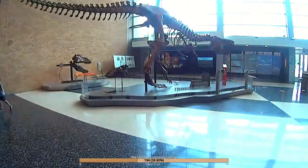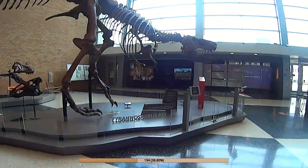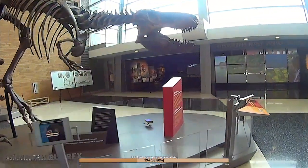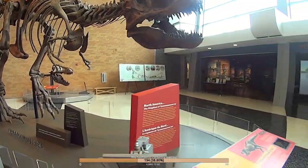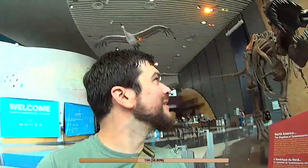Well, hello everybody. Welcome back to Paleontologizing. Here right now at the Science Museum of Minnesota, here in St. Paul, Minnesota. I'm just about to go into the main exhibit area, but let me stand out here in front of the Tyrannosaurus first. Very, very cool. This looks like a cast of probably AMNH 5027, same one at the American Museum of Natural History. But yeah, holy cow.